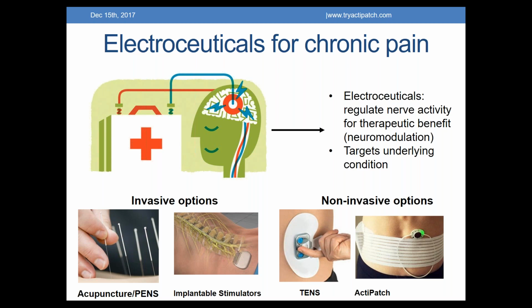However, there are some issues because not all patients tolerate paresthesia, the tingling sensation, very well. And especially the elderly with fragile skin, it can actually cause skin problems for them. And most importantly, TENS units cannot be used for more than 20 or 30 minutes at a time because the individual adapts to that stimulus. Which brings us to contactless electroceutical technologies. And the ActiPatch belongs to the class of electroceutical technologies that does not require any skin contact and does not result in any uncomfortable sensations.